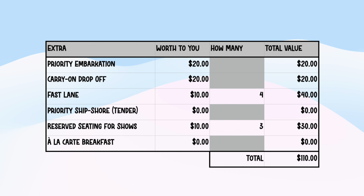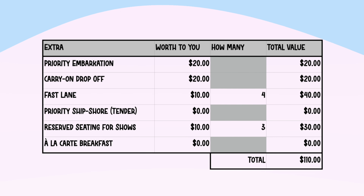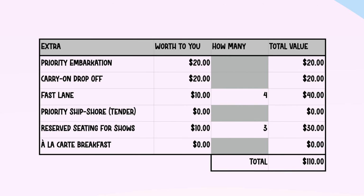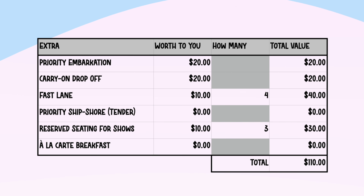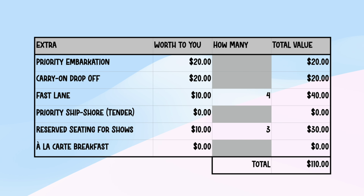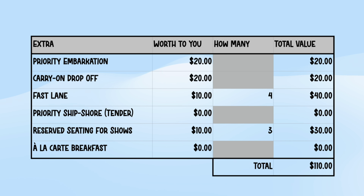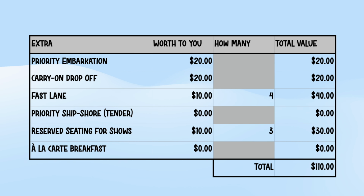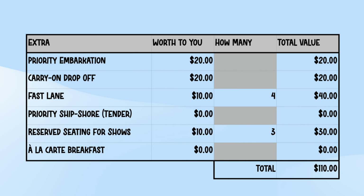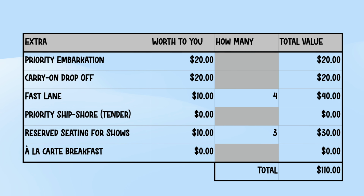I have never been on a Royal Caribbean ship that has tendered before. And the funny thing is, actually, one of the cruises that's in this list, the Greek Isle one, does have a tender port. So for that, I'd have to enter it in. But I can already tell you that I won't be getting the key on that cruise. So it's $0. Reserve seating for shows, that's definitely worth $10 per show for a total of $30. And as I said, Kat and I do not get the a la carte breakfast. That's a total of $110, in our opinion, that the benefits are worth. All you do is you compare that to the values before and see whether or not it's worth it. For example, on Navigator of the Seas, it was $78 that was left over for the cost.